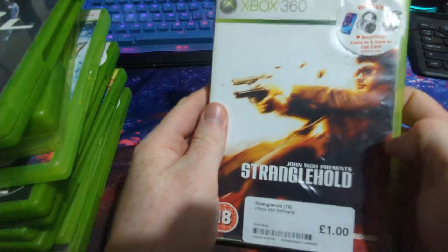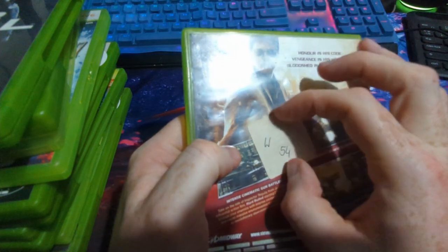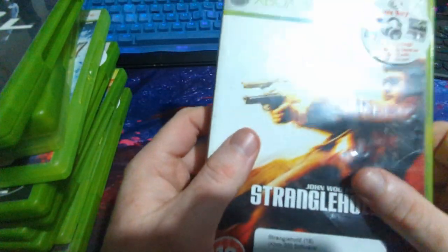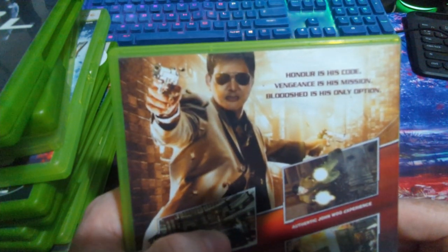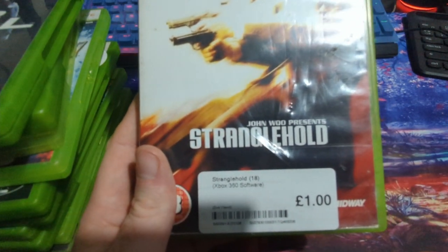Next, this one. John Woo presents Stranglehold. So this is like a John Woo film. What is this? I gotta clean these cases up. One day, when I get some time, probably at the weekend. So this is kind of like Max Payne, sort of, but I remember my brother played this back in the day. I thought it was a big old bowl of dog shit, but it was a quid and I'm kind of nostalgic for it. So we are gonna probably play it at some point, I guess.